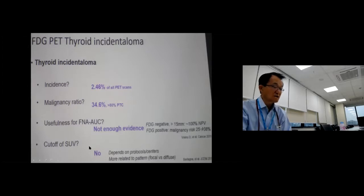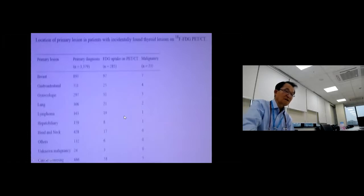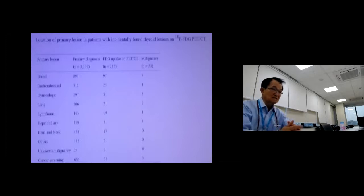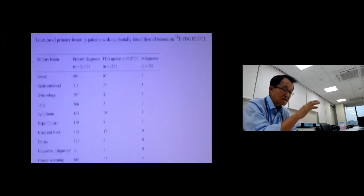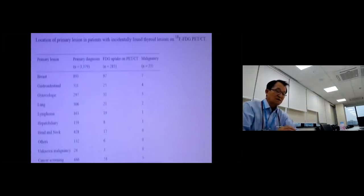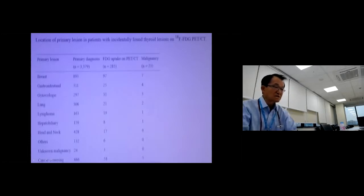Standard uptake value cutoff, we don't know. Standard uptake value also has some variables, imaging time, amount, etc., so it's not totally reliable. Just a visual inspection compared with the surrounding, mild, moderate, marked uptake, is good enough. For the same patient and follow-up purpose, SUV, this quantitative number, is still valuable.